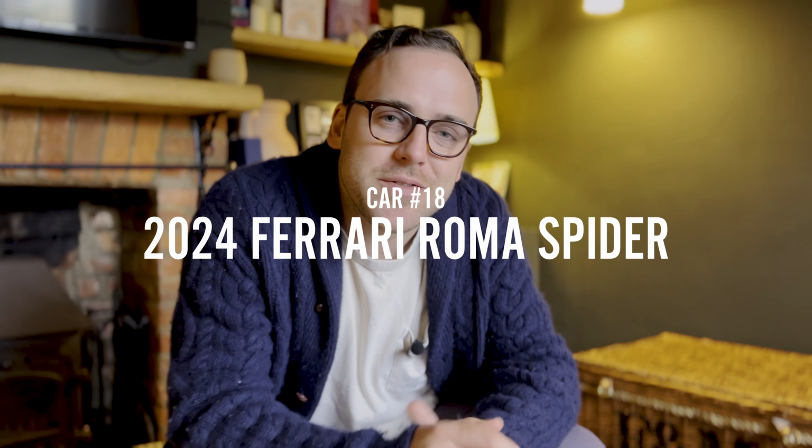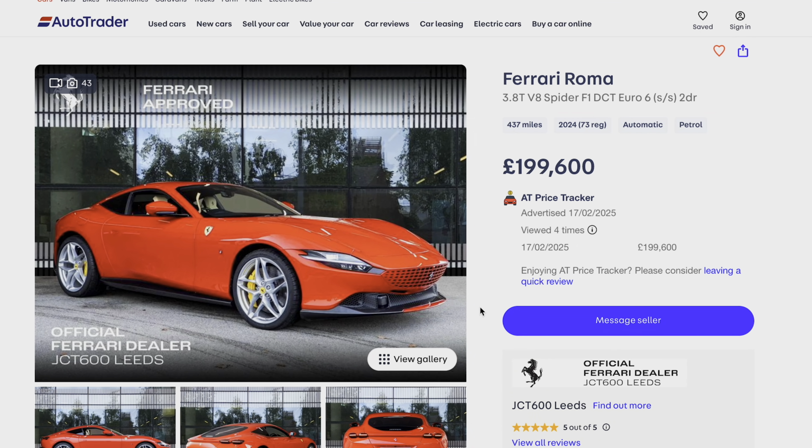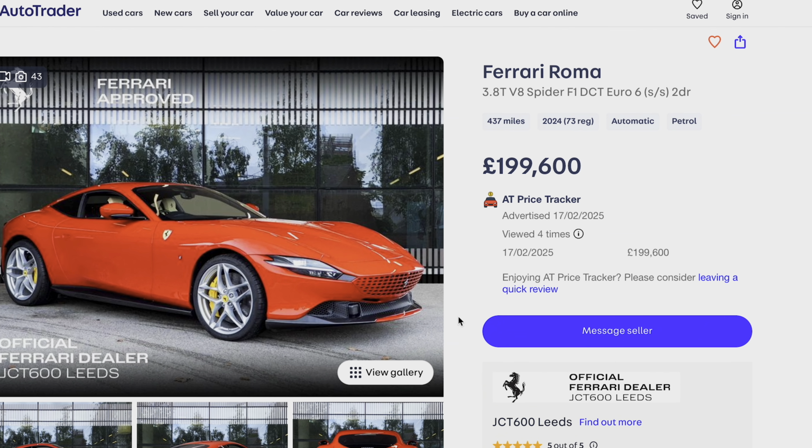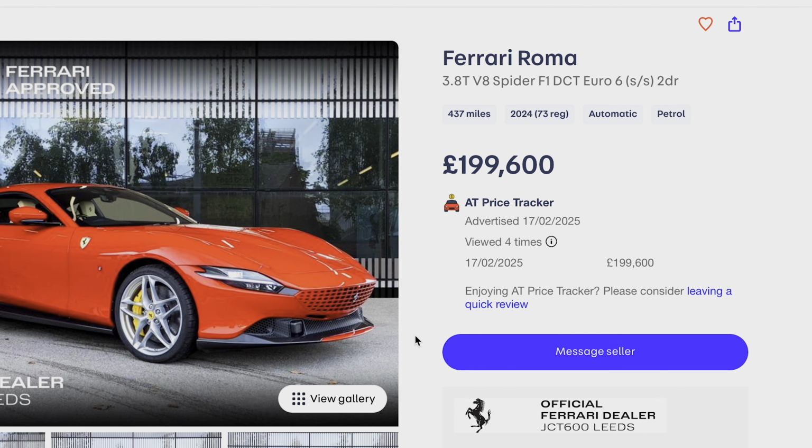Right, 2.5 cars to go. This one is a Ferrari Roma Spider. Shmee's car has 2,500 miles on the clock. You can walk into a Ferrari dealer today and pick up a car with under 500 miles on the clock for £199,000. Given Shmee's mileage is 5x of that, realistically, this is a £190,000 car.